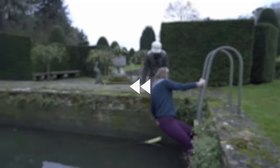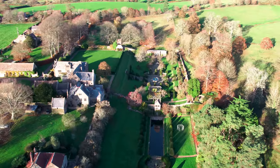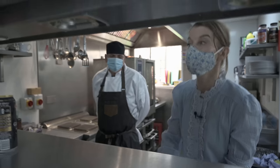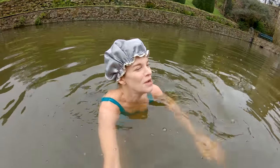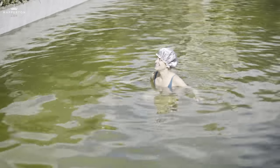But let's sort of rewind everything. So the 18th century pool has been a feature here at Mapperton for hundreds of years, really. Maybe since the 18th century. So what happened was over the pandemic, when we were all locked in, I needed a way to energize myself on a daily basis in order to homeschool kids. So I decided to go swimming in the 18th century pool on a daily basis. And I would do what's called 2-minute cold water immersion therapy.